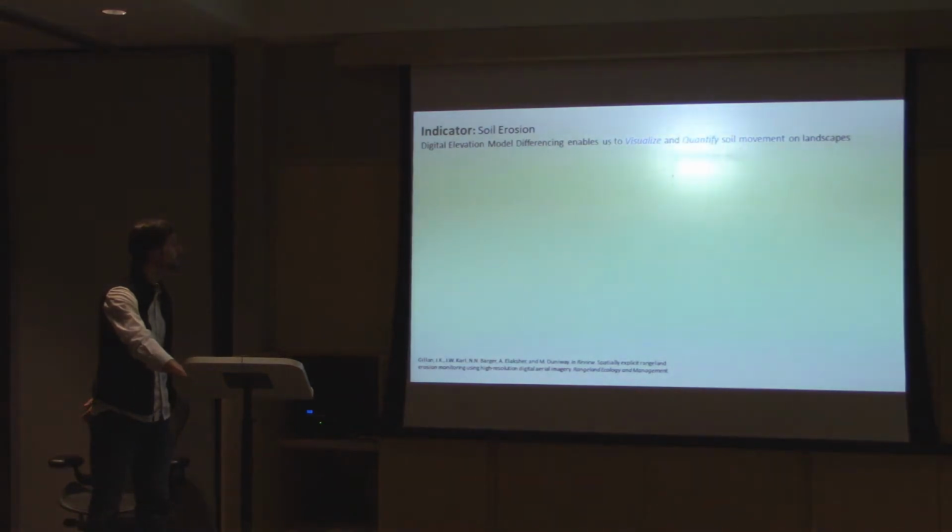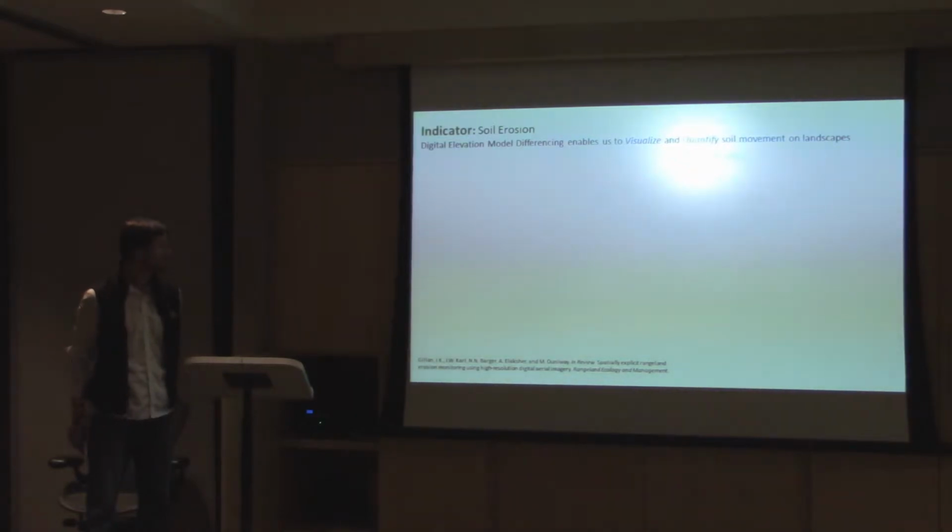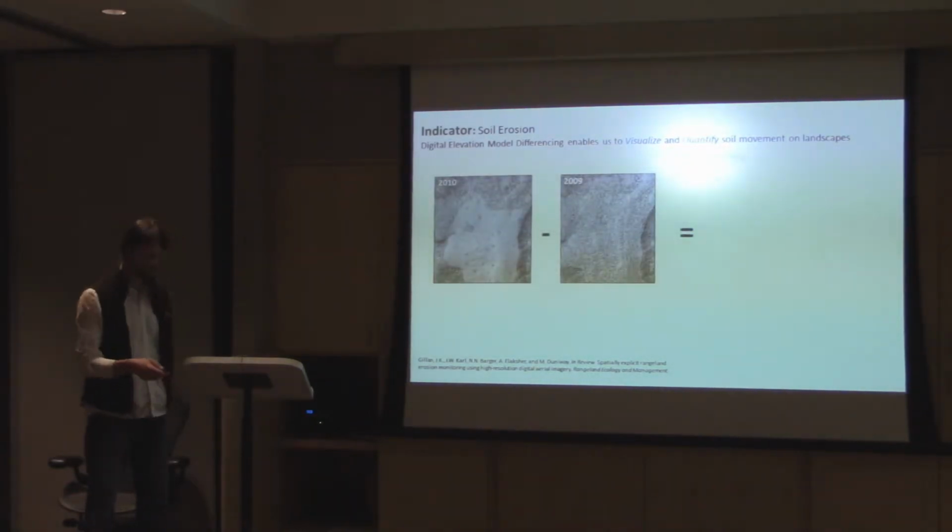What else? Soil erosion is another one I've been working on from high-res aerial imagery. We're using a technique called digital elevation model differencing. This enables us to visualize and quantify soil erosion in a way that we can't really do out in the field. What I mean by that is we make a high-res elevation model at one point in time, and then we make another one at the same place at another point in time.